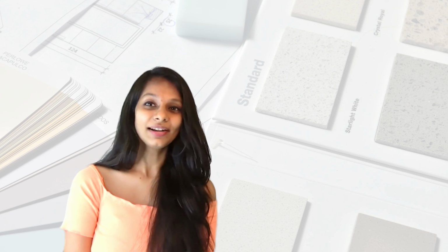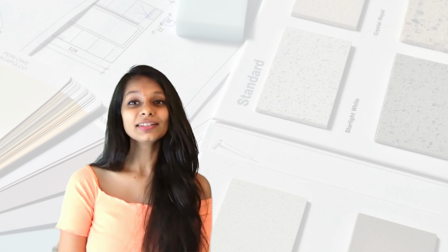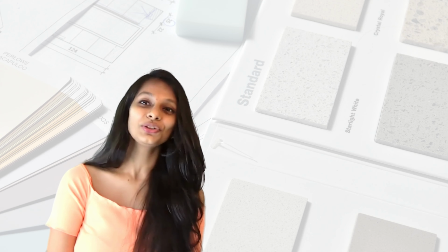I hope this has helped you understand your color scheme and which color you would like, and how much of it you would like to use for yours.